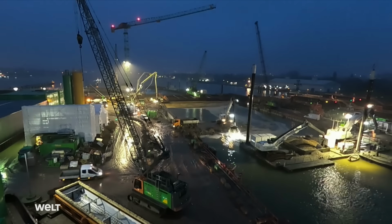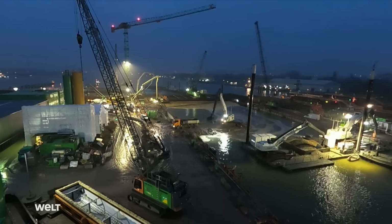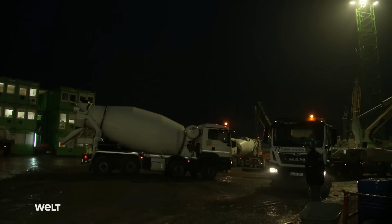Every few minutes, the mixers transport the freshly mixed concrete from the specially set up double mixing plant to the construction pit, 400 meters away. Today's the day we've been working toward for months, so everything has to go right. Nothing can go wrong today.